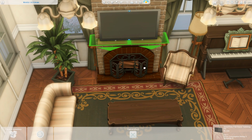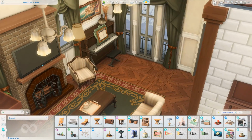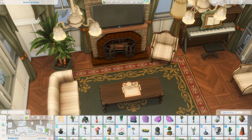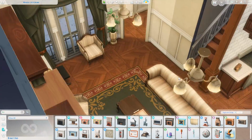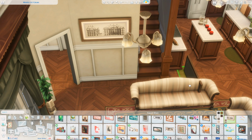I think it's a cute addition, and of course getting a TV up here on the mantle, and then a couple more chairs and a teapot. That's the functioning tea set that came with My Wedding Stories. I thought that would be a cute item to add in here. Oh, and we got this thing of logs for the fireplace that came with Werewolves. I thought that looked really cute over there as well.